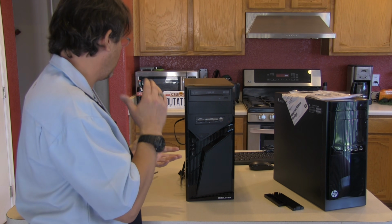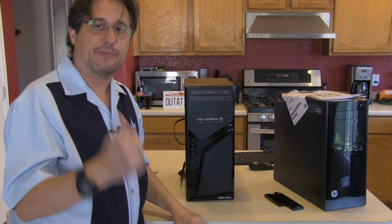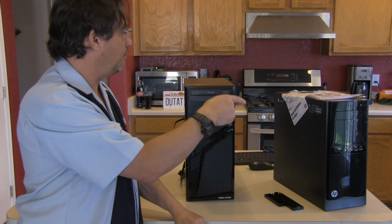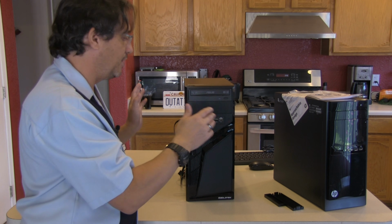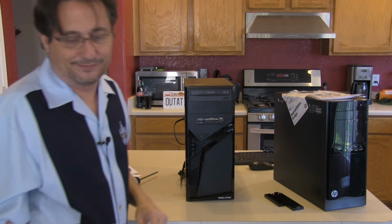Okay, here's the fun part. We're going to find out if it's going to turn on. This is good timing because my battery's just about run out on my camera. I'm going to move this piece of junk out of the way, get the monitor and the keyboard and the mouse set up, and we're going to find out what happens. Here we go.